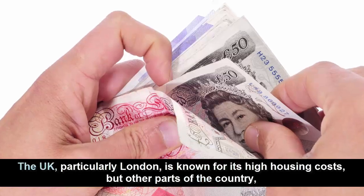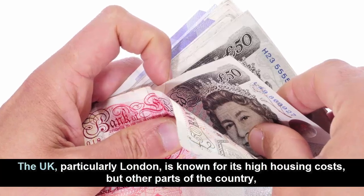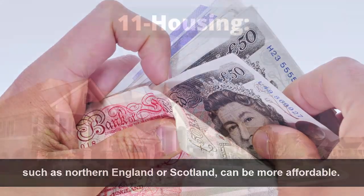The UK, particularly London, is known for its high housing costs, but other parts of the country, such as Northern England or Scotland, can be more affordable.